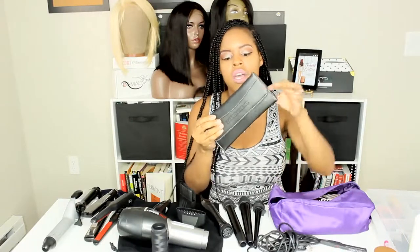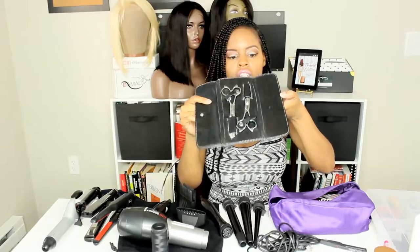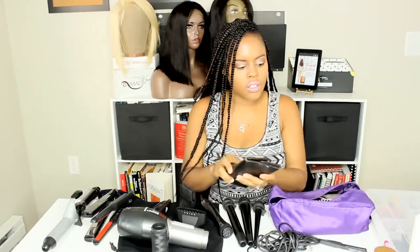Also, I'm an old school girl and I'm a minimalist, so I still have my cutting shears from hair school, which was like forever ago. But I get them sharpened so they still work really well, and they came in this nice pouch. And I actually still have my school number, which is 1502 from Paul Mitchell School, Tampa. So yeah, just nice and neat. I have my shears.